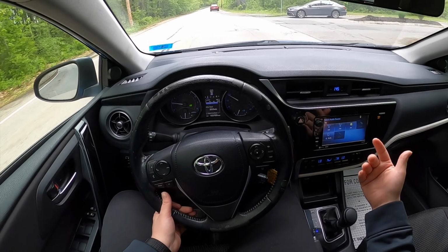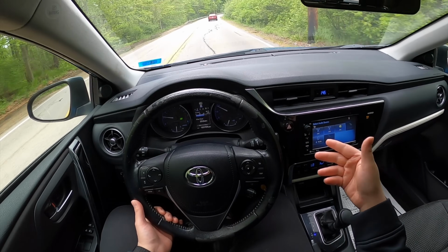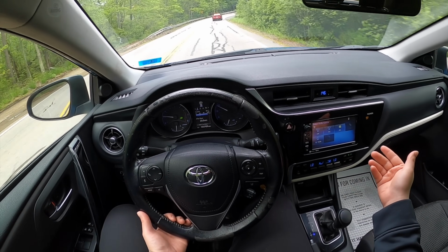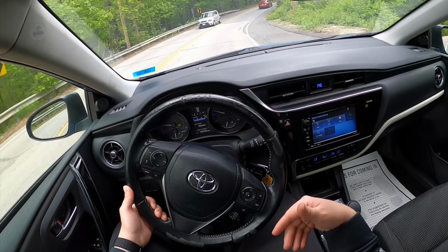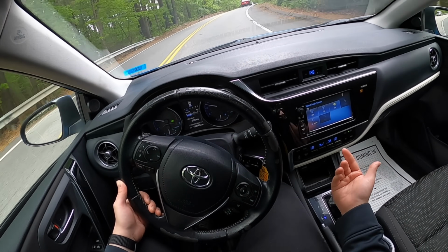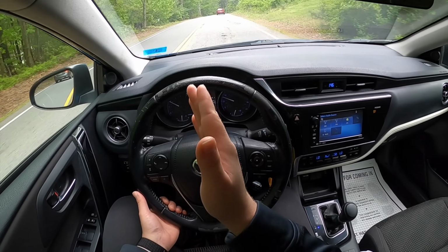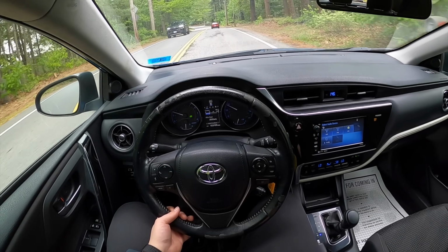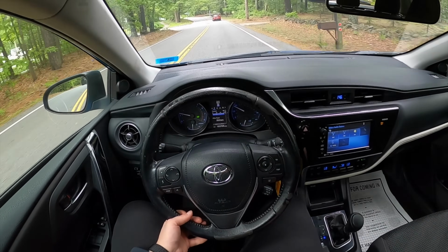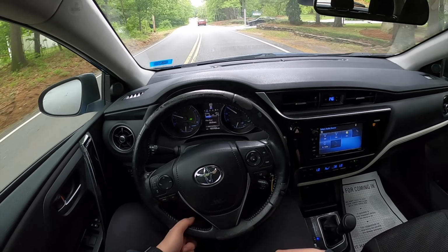And of course, for the 12th generation Corolla, they have the Corolla GR, so they were on the right track in 2017. I just don't think they fully completed the formula. Of course, that car is also double the price of this one brand new in terms of original MSRP from 2017 to the now 12th generation Corolla GR, which is above $40,000. With that being said, I enjoyed my time in this Toyota Corolla.